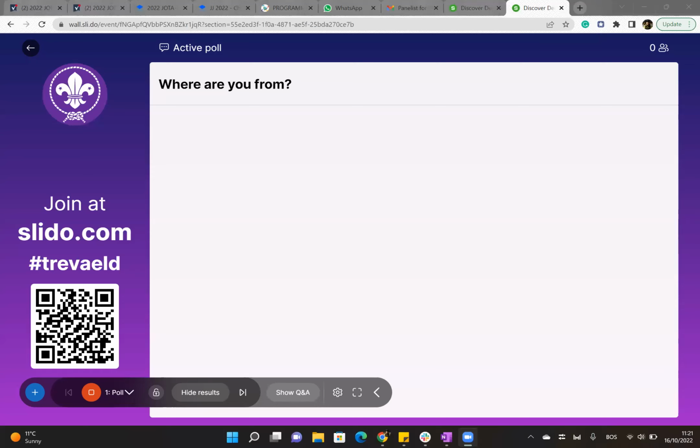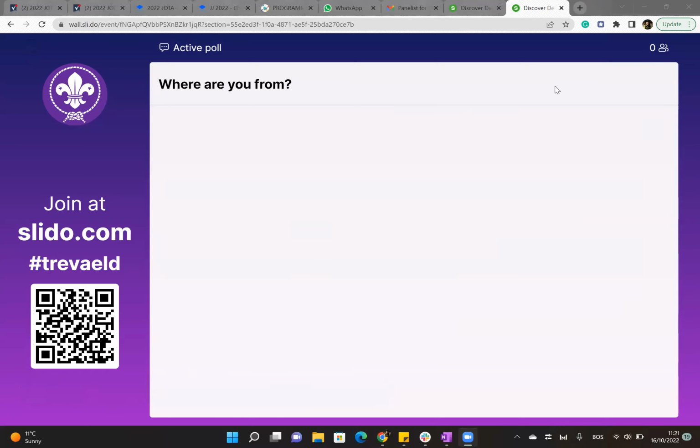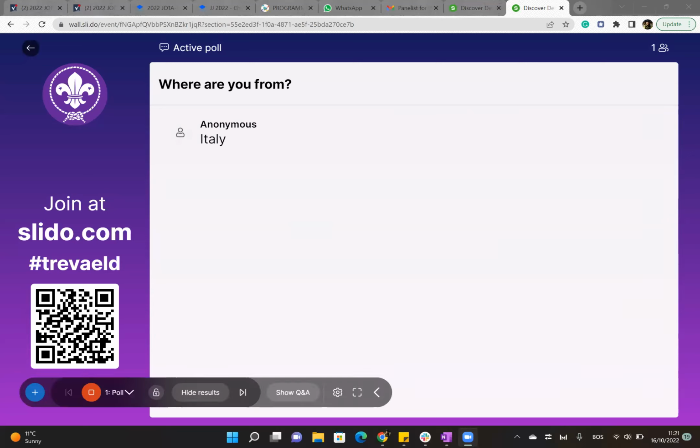So Scouts, you can access the Slido by going to slido.com and typing in the code travel that you can see here. Or you can scan the QR code, and the QR code is going to take you to the slido.com page. Once you're there, you're going to be able to answer the questions that we have here. Okay, so we have someone from Italy. I'll let you analyze the questions, Nicholas.